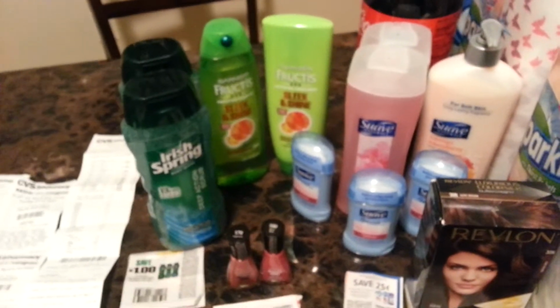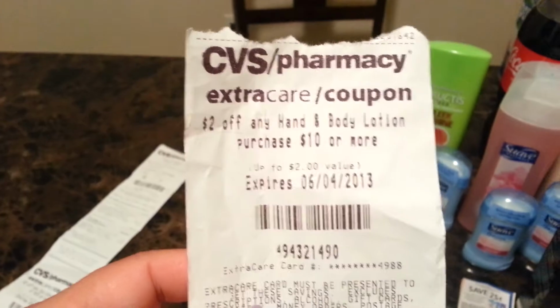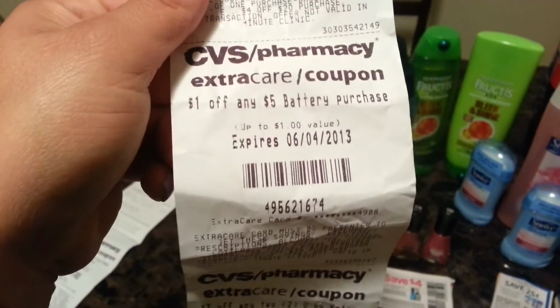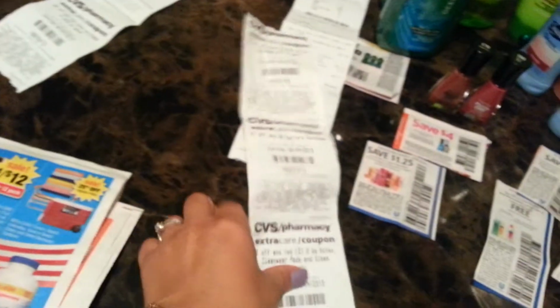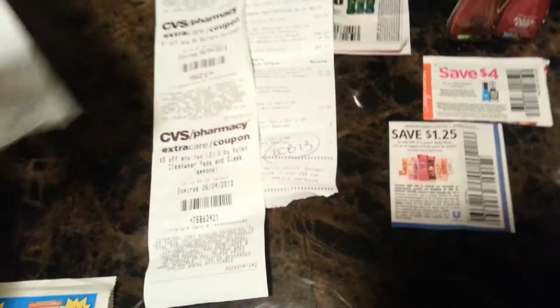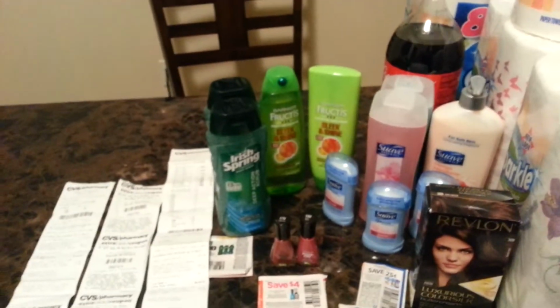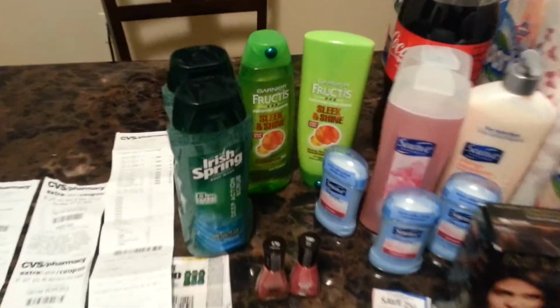Redbox at my Walgreens was not working today, so the cashier scanned my card and gave me a few coupons. All these coupons came out with my card before I even bought anything. As you can see, there's $1 off of 5 batteries. There's also $3 off of 2 Kotex. There's $2 off any hand and body lotion purchase, and there's also $2 off any sun care. So that's practically what's printing this week from the Redbox machine so far. I will be checking on it later on this week. Also, if I see anything good, I will definitely let you guys know. But this was my first transaction, and I'll show you guys my receipt for the first one.